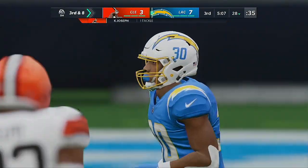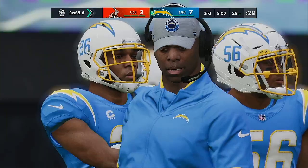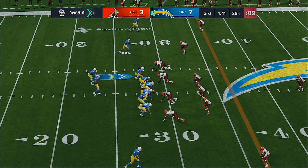And there's the first tackle of the game for Carl Joseph. He's one of those safeties that you can utilize in any way you want. But I will have to say, I think the number one thing he does best is tackle. And for the Browns, a nickel set here on third down.